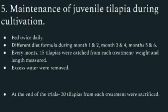Every month, 15 tilapia will be caught from each treatment and weighed, and then their length will be measured. The excess water will be removed. At the end of the trials, 30 tilapia from each treatment will be sacrificed to measure their total weight.